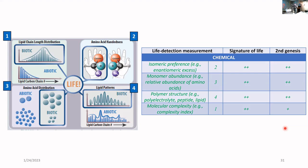The other 2 extremes, number 1 and number 4, similar rationale for different types of compounds. In this case, lipids, membrane-forming lipids, where we can look at their distributions and decide whether what we see can be explained abiotically, or it actually requires a different source that we don't know that could be biology. Now we have, in this particular case, 4 independent lines of evidence, and we can decide that 1, 2, 3, or 4 of them are required for us to conclude whether life is present or not. Now we start to build a very sophisticated framework for life detection.